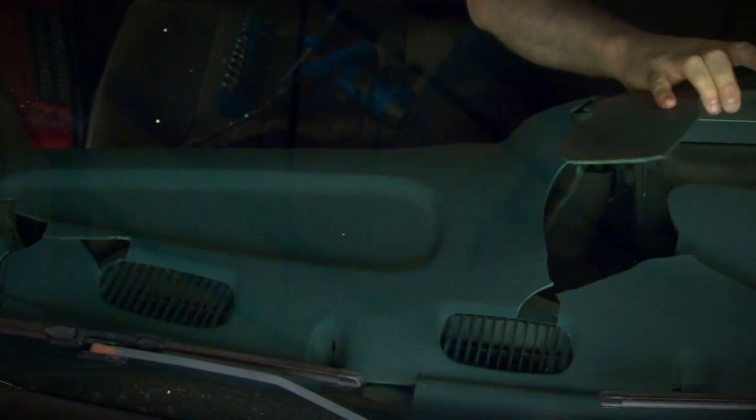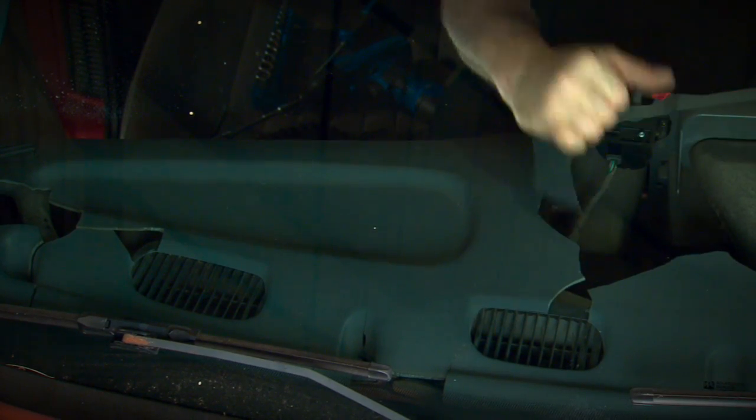Finally, you can remove the dash. Now, you get bonus points if you can keep it to just 50 pieces.